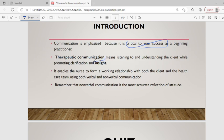For that reason, we talk about therapeutic communication, and therapeutic communication means listening to and understanding the client while promoting clarification and insight. So whatever is not right or not clear from the patient, you have to ask for clarification. Insight basically means a situation whereby patients appreciate that they have a certain condition or disease and that they need medication for them to get better. Of course, I have to remind you that you're going to encounter this term especially when you're working on the psychiatric or the mental health wards.